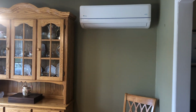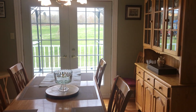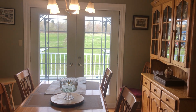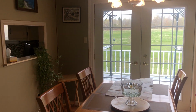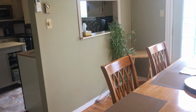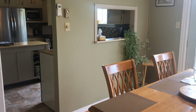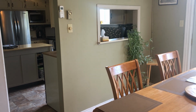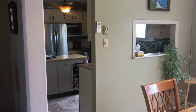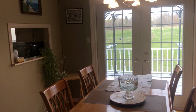Heat pump on the wall here in the dining. Pretty good sized dining area. They've got a hutch there. And then the doors leading out to the back deck. But you'll see there's that big ugly wall just blocking it all off. So if you actually pulled that out or put it down to counter and then did a little bar top so you could get a couple of stools, you'd have a nice big eat-in dining kitchen area going along the back of the property.